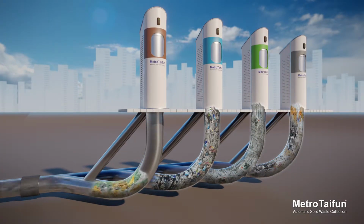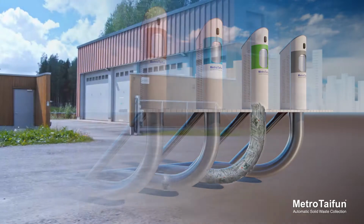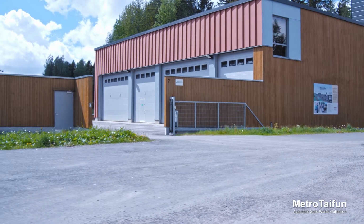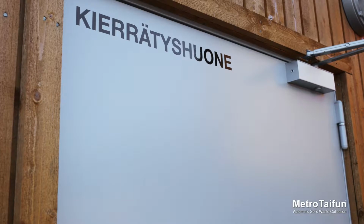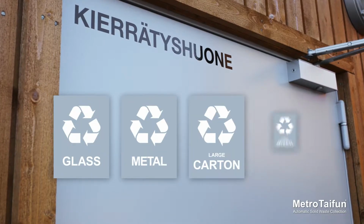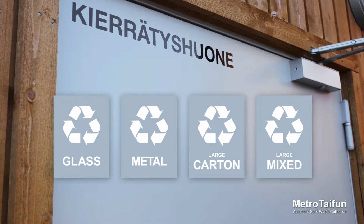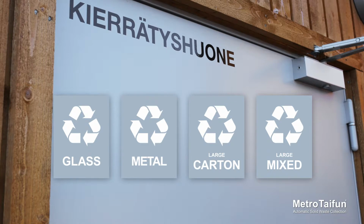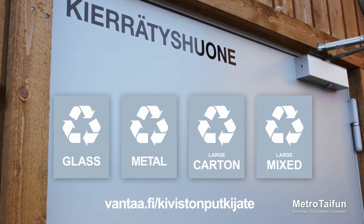Waste is transported through an underground pipeline network and is then collected at the waste transfer station. From there, the waste is transported to be used as raw material for new products. Waste which is not collected at the collection point, such as glass, metal, and large pieces of carton and other waste, is taken separately to the recycling rooms or specific collection points for them. Waste sorting instructions and topical information on the collection points are available online.